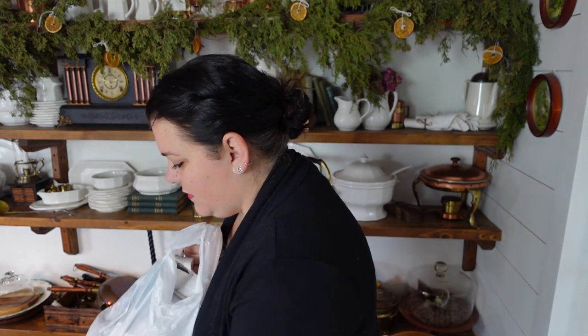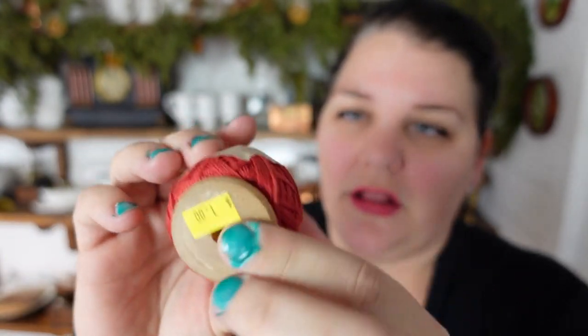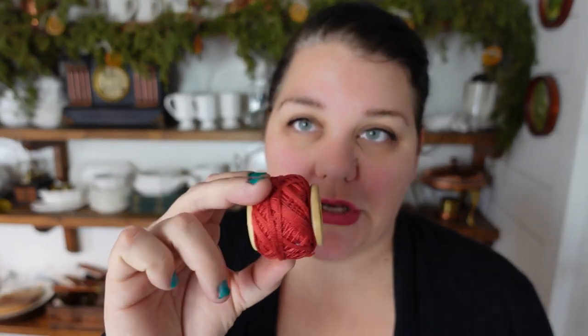So, that was my small haul. Oh, yeah. One more thing out of that. I almost forgot because it was so random. But, again, I really loved the color of this thread, how pretty that is. It was a dollar, and it's the American Thread Co., Fall River, Massachusetts. So it's a vintage spool of thread for a dollar, and I just thought, if all I use this for is photography, like staging, then it would be totally worth it because I think this color is gorgeous. It's beautiful all on its own. It's a little piece of art.